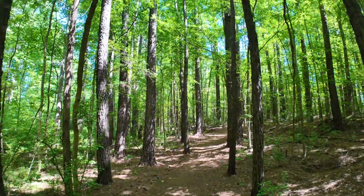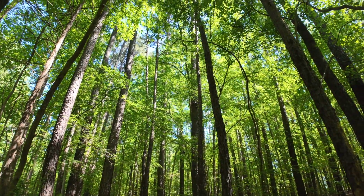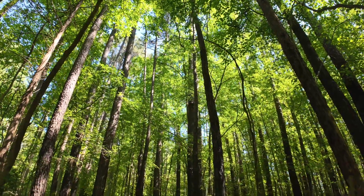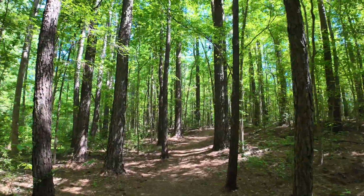Look how tall these trees are. Really go up there. And I don't know if my mic is picking up the traffic, but as I've found in filming, my mic picks up everything.